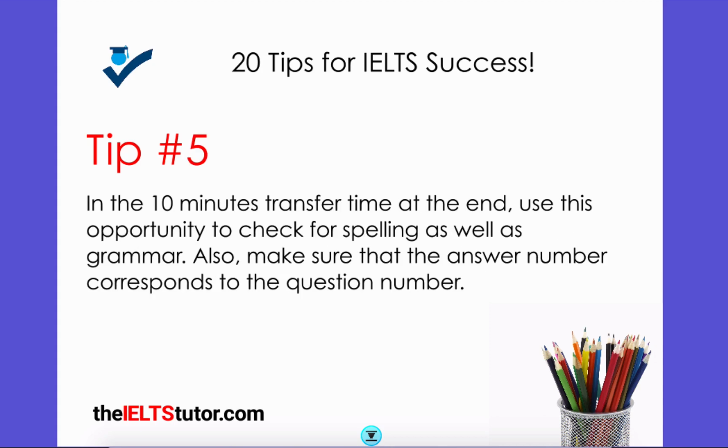Now, once you've finished listening to all sections of the test, you will be given 10 minutes to transfer all the information that you've collected from the question paper, all your notes and scribbles. You need to use those 10 minutes to transfer all of that onto the answer sheet. Okay? So this is the time for you to look back at your answers, not while you're listening to the recording. It should be in the last 10 minutes of your test. So use this opportunity to look back at your answers, copy them very carefully onto the answer sheet.